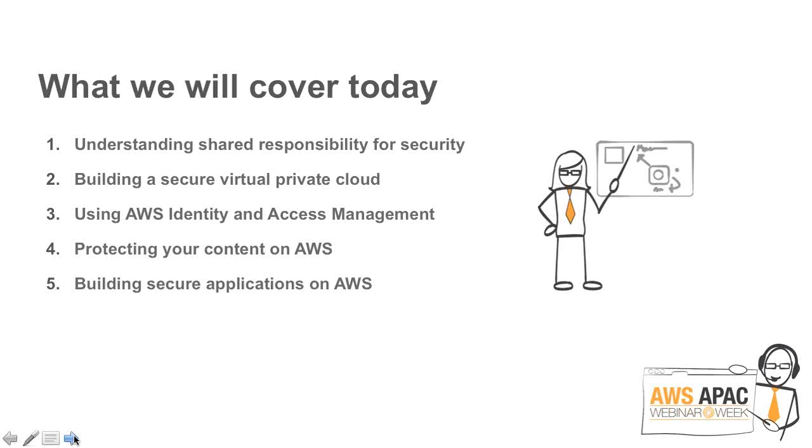This talk today is on the top 5 ways to secure your business in the cloud. I'll be taking you through understanding the shared responsibility model that we operate here at AWS, building a secure virtual private cloud and how you can use some of our security tools such as security groups, NACLs, and internet gateways to connect into your hybrid data center, using AWS Identity and Access Management to secure your root accounts and other role access, protecting your content on AWS, so how you protect your databases, your block storage, and things like S3 with encryption, and building secure applications on AWS. Basically, how do you outscale attackers? How do you use our edge services to help you prepare for when things go bad?